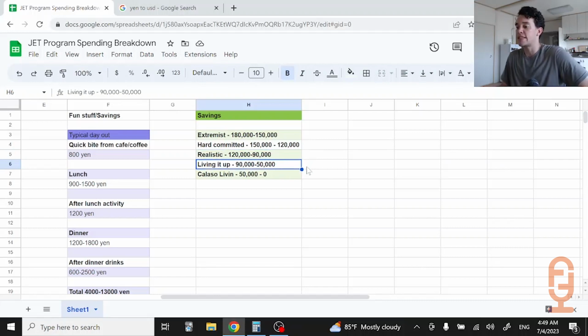And then the next category is living it up, 90,000 to 50,000 yen savings. You're doing JET the way the JET Programme was made to be done, basically. You make your money, but you work hard, you play hard, kind of thing. That's kind of where this falls in.